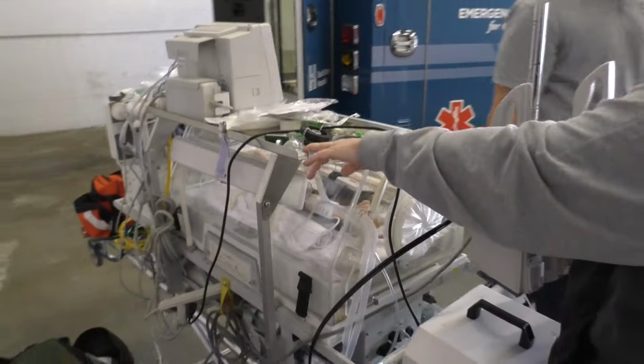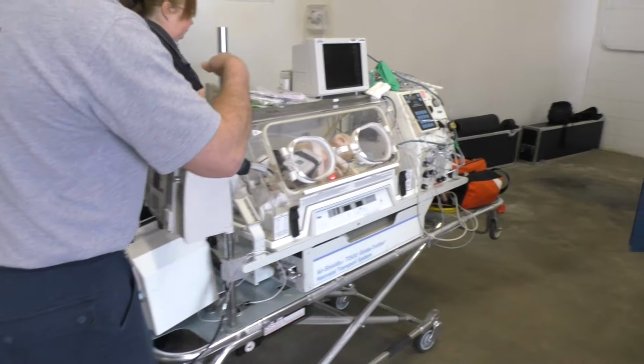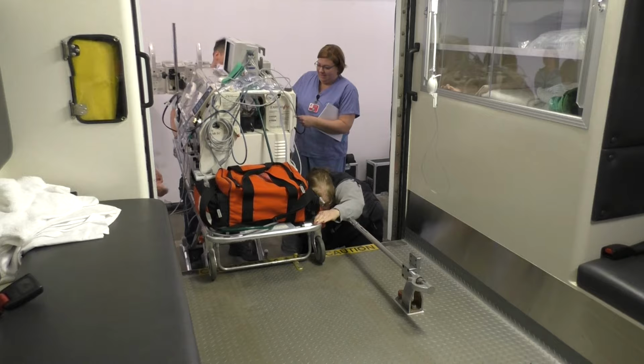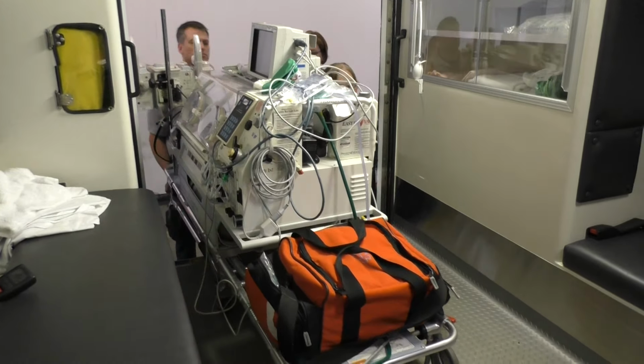So part of what we're assessing is not only the medical management or the nursing management of the patient, but also how the team members work together. So there are nursing, respiratory therapy, generally a provider, so that would be a nurse practitioner or a physician, and paramedics. So we're trying to practice those team behaviors, communication, and working together to take care of the patient.